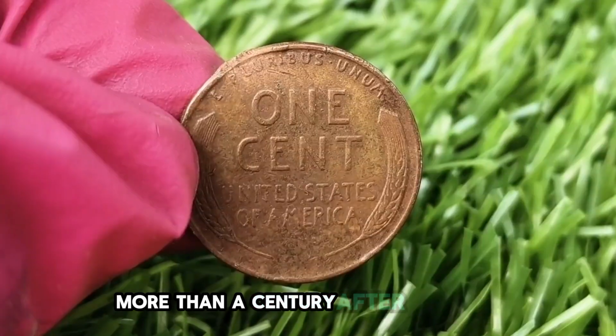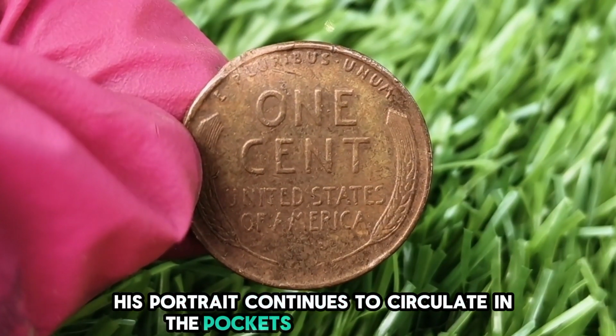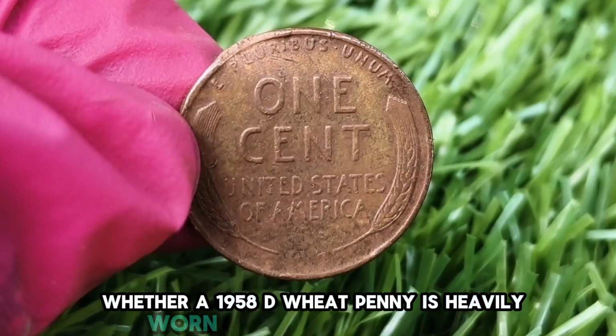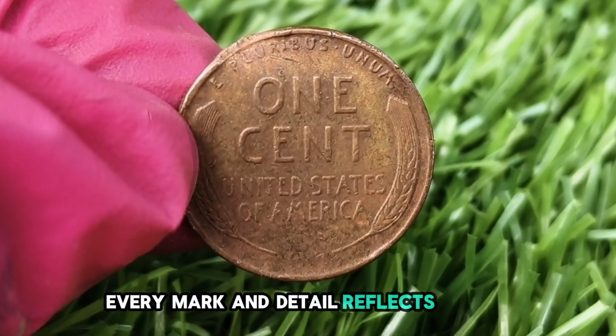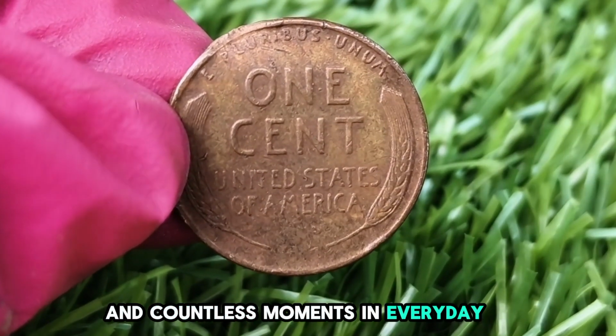More than a century after the coin's introduction, his portrait continues to circulate in the pockets and collections of millions of people. Whether a 1958 D wheat penny is heavily worn or beautifully preserved, it remains a tangible link to the past. Every mark and detail reflects decades of movement through the economy and countless moments in everyday life.